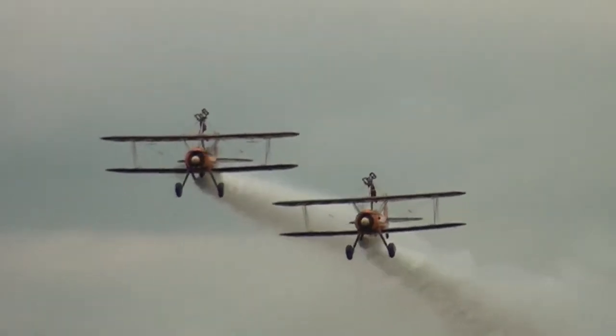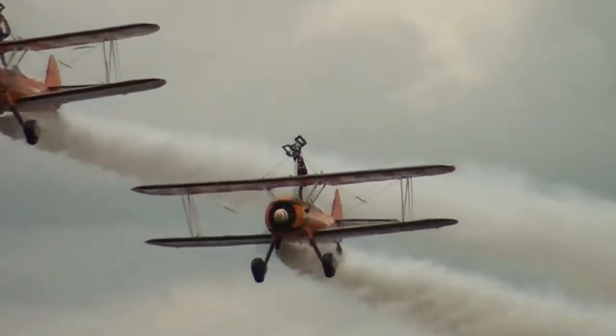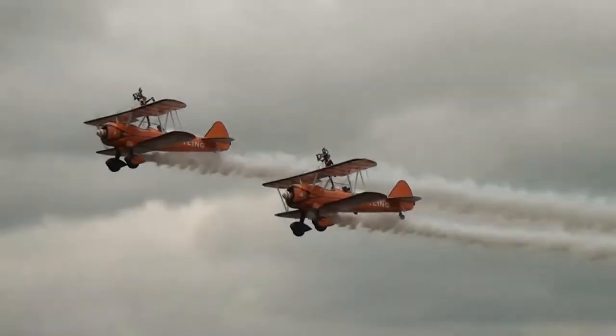Andy is now repositioning himself for the first of 2 low passes at 100 feet. On this first pass, he'll be accelerating the aircraft as fast as he can get it, wings level.